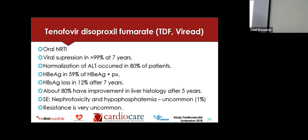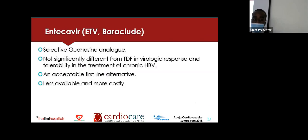So while we say that hepatitis B is incurable, and most people will remain positive lifelong, some people actually lose the surface antigen, that's true. Just a minority, and it's not a direct treatment endpoint, and it's not used to define a success or failure of treatment. There are also improvements in liver histology, and the most common side effect is nephrotoxicity and high phosphate. Particularly for tenofovir, resistance is very uncommon, and that's what makes it, for now, the most prized anti-hepatitis B drug. Some people say resistance has not really been documented, okay?